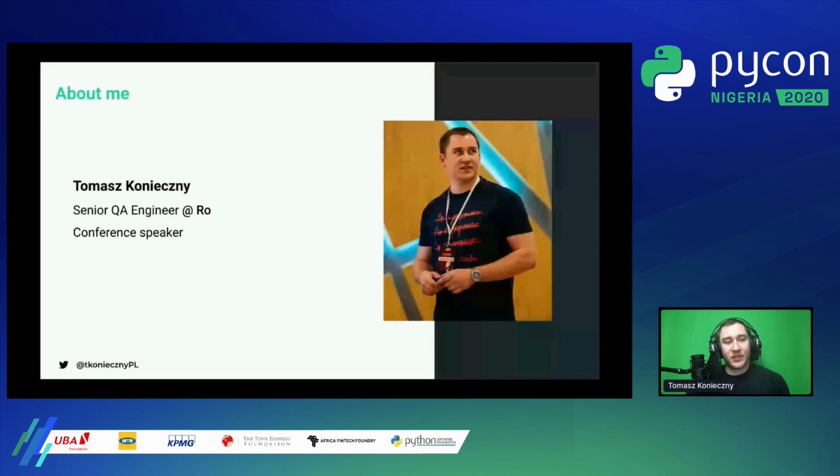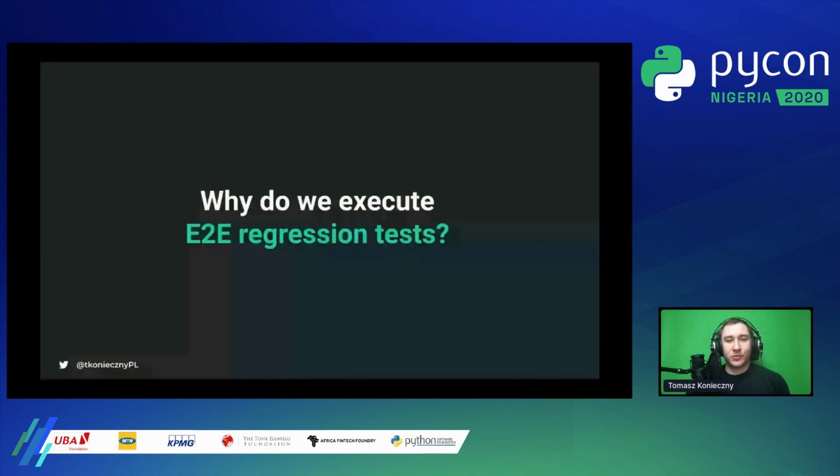But let's start with a basic question. Why do we execute end-to-end regression tests? Or maybe why do we execute regression tests in general? Because during the development of new functionalities, it's possible that we'll introduce bugs to already finished ones. And that's why we need regression tests, to detect these possible bugs. But why do we need high-level ones? Because these are the only ones that can guarantee that something is actually working correctly. So that's why we need them.